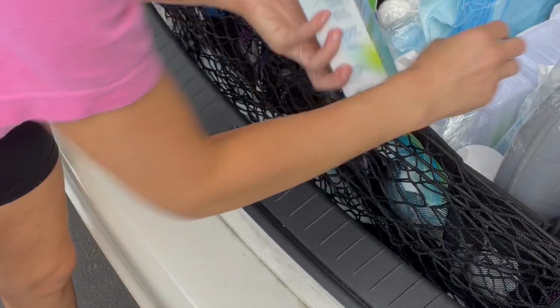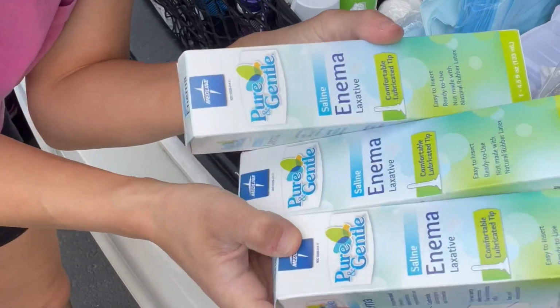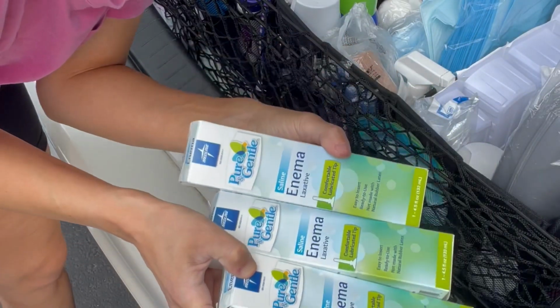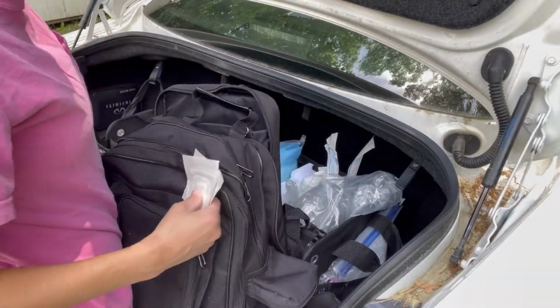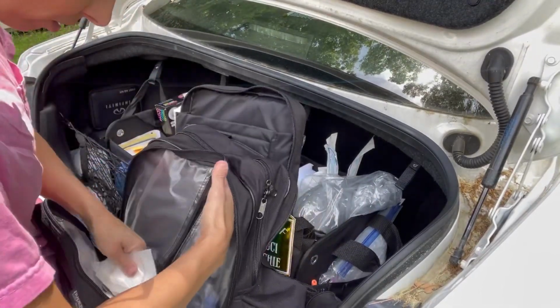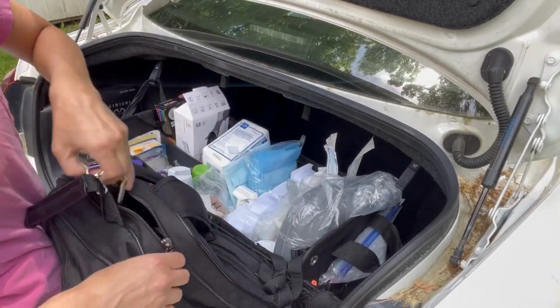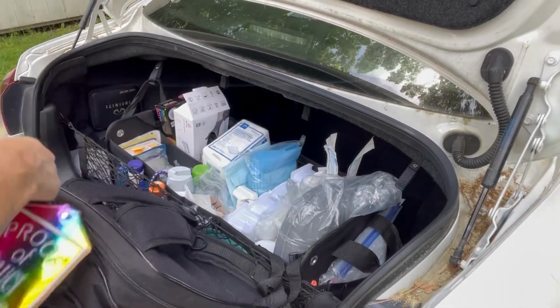Enemas. We're putting these in today. Of course, you have many. Hospice deals with a lot of bowel issues. If not, we're gonna put these also in the wound care part. Part of trunk restocking, kit restocking day is also restocking your bag. Now zipper you up. Okay.